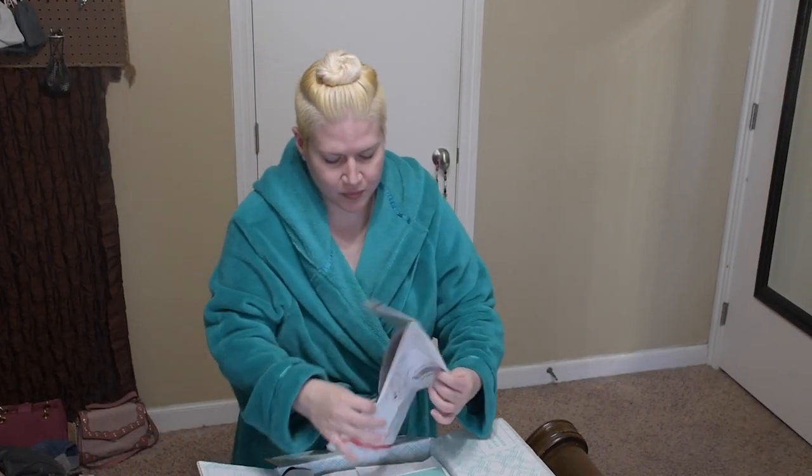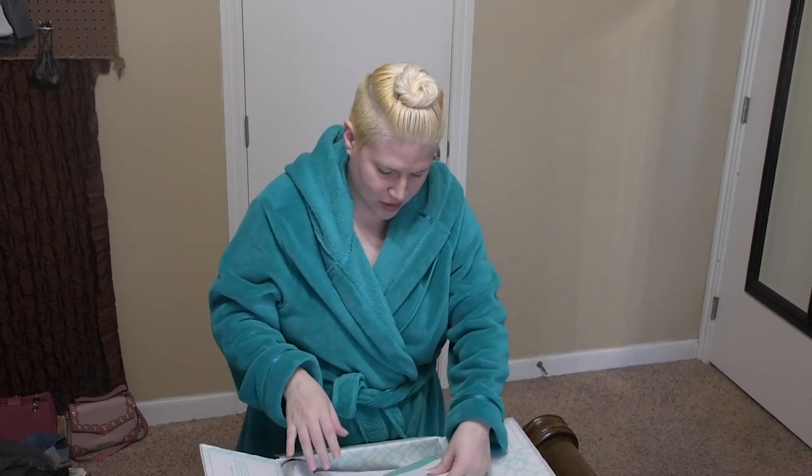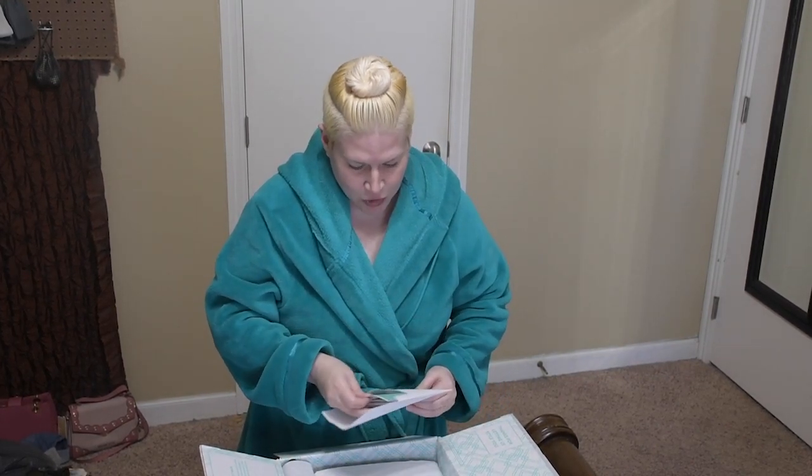So let's get into Stitch Fix. You open it up, you do get a baggie with a return shipping label on it. So anything you don't keep, you just throw in the bag and stick back in the mail. It looks like I got a purse and some clothes. Let's see.